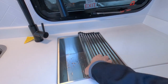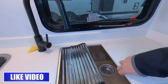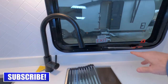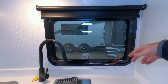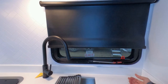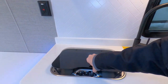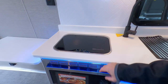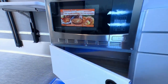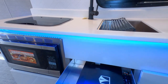You've got the dish drainer here, and then a cutting board right here as well. And then all your hardware is black. You'll see that later in the bathroom, and you've got sprayers on there as well. I mentioned earlier, all these windows open, and they all do have the slow roll blackout shades, which come in really super handy. And then you've got a nice backsplash on here as well. Two burner cooktop, and then a convection microwave oven down here. And lots of storage. There are doors and drawers everywhere on these ATCs. And again, all aluminum. You can see the drawers here, right there.